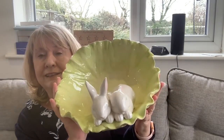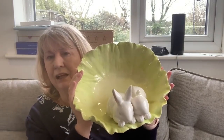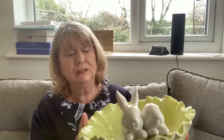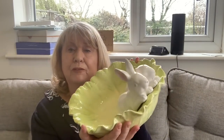Anyway, I'll show you this bowl. It's absolutely amazing. Just look at it. I absolutely love it. Isn't it gorgeous? It's got two little rabbits in. It's beautiful. I mean, I don't suppose it was bad for £14.99, but it's a lot to spend just to have out at Easter. But I'm going to leave it on my table till the pumpkins come out. Because you can have bunny rabbits at any time of year, can't you? And I just love the lettuce leaf or whatever it is. Absolutely gorgeous. I'm thrilled to bits with it. I'm glad I bought it now.